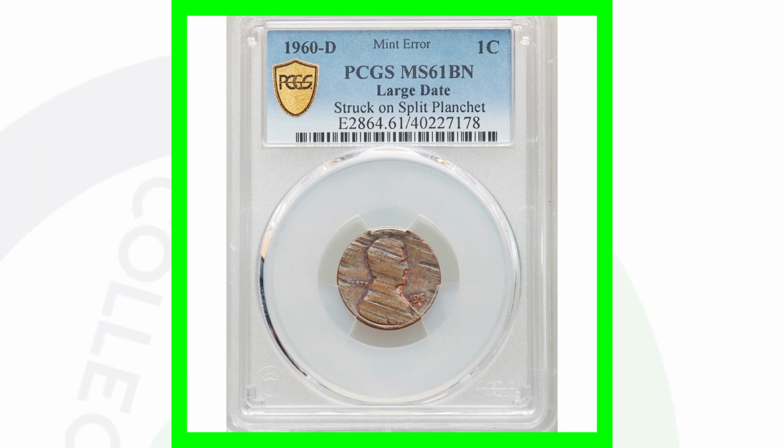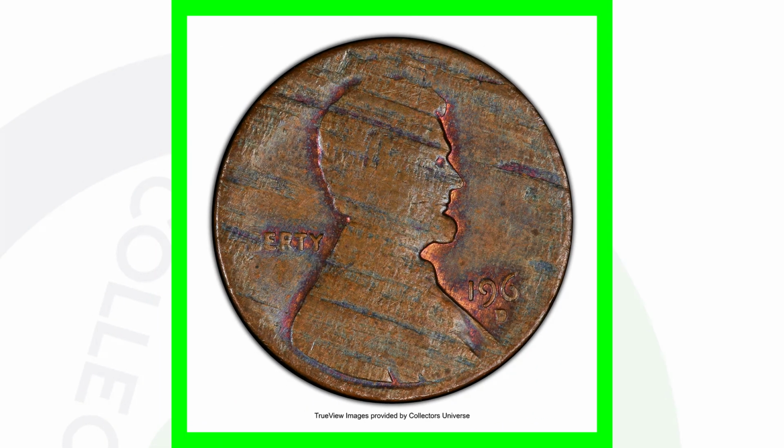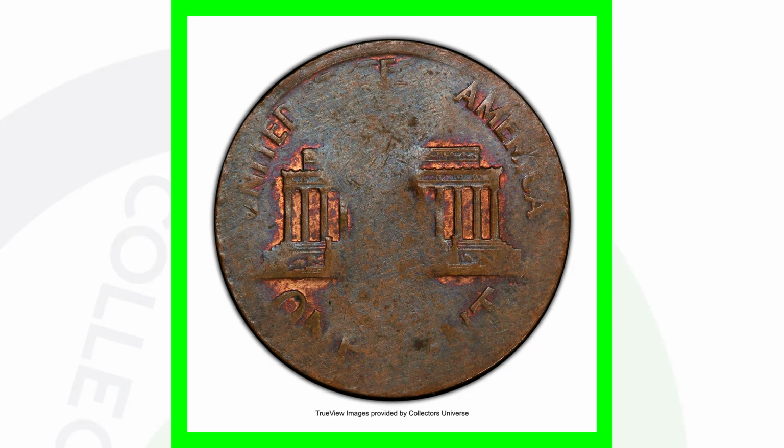Now this next coin here sold for over $230. That's because it is the 1960 Lincoln cent that has a mint error. It was struck onto a split planchet. It's graded by PCGS at a mint state 61 brown. And like I say, $230 for that penny.